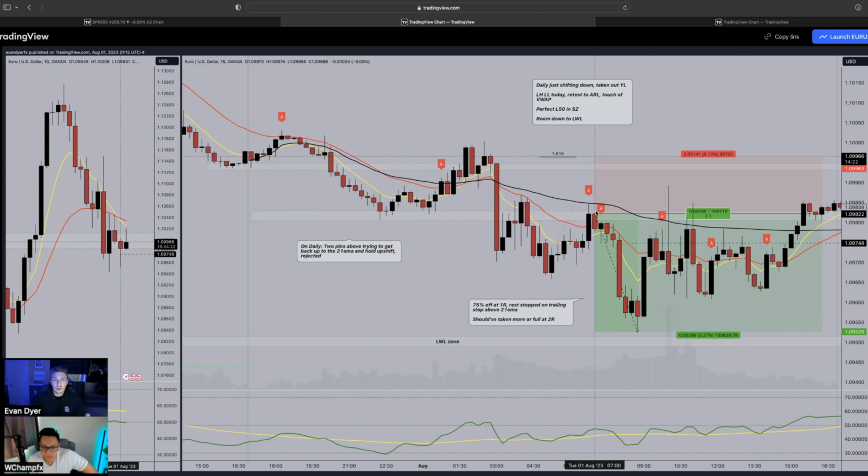And then, yeah, I'm really only looking for 1R in my trades now. A little bit over 1R. It's 1R, take the majority of the size off, lock the stop at just above or below break even on this one, and then let it ride. If it wants to go to 2R, 3R, 80R, then great.